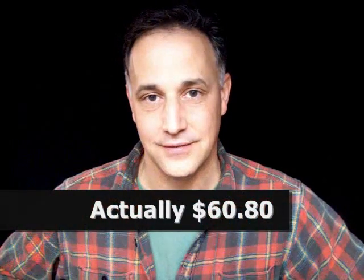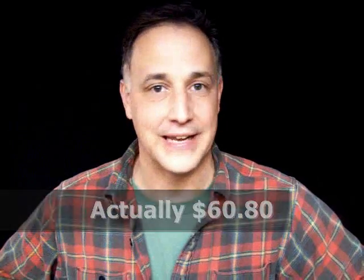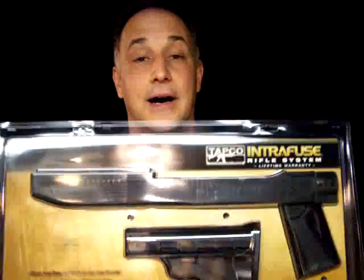ManVenture Outpost. So the stock was $60.48. Cheaper than dirt has it for like $89. But not only did I get the stock, and I'm going to show you a few of the things that I got. This is from some money that my mother-in-law gave me. Talking about a mother-in-law, that's awesome.